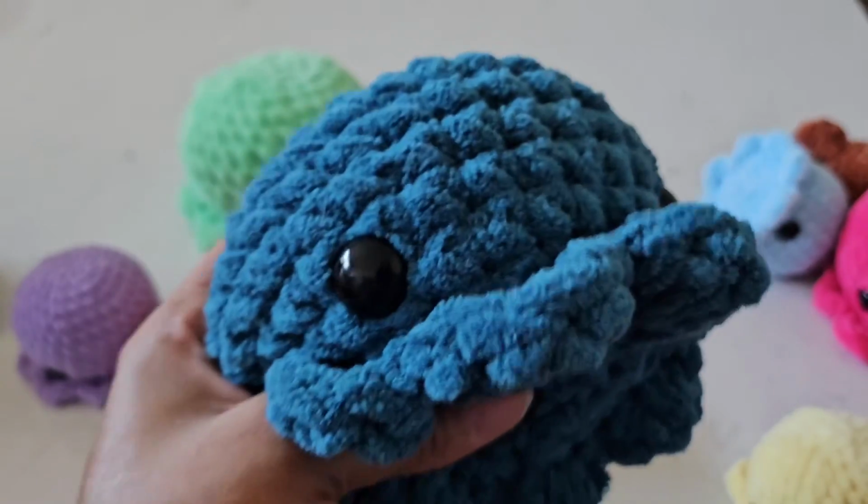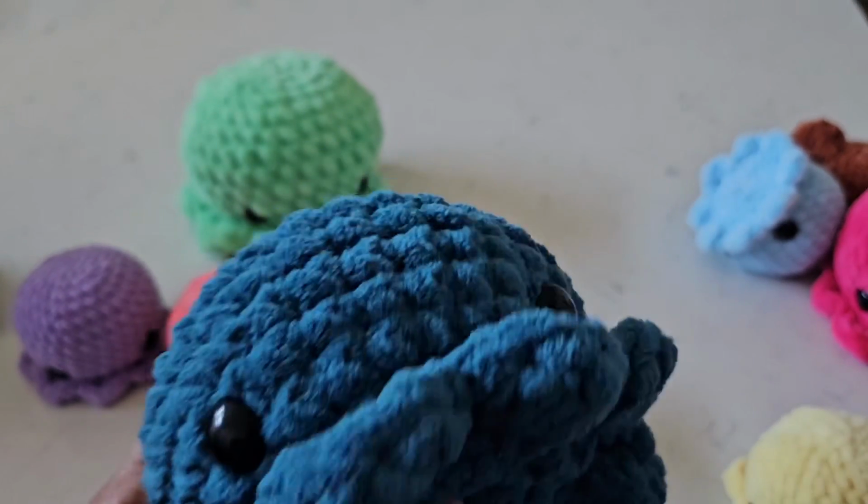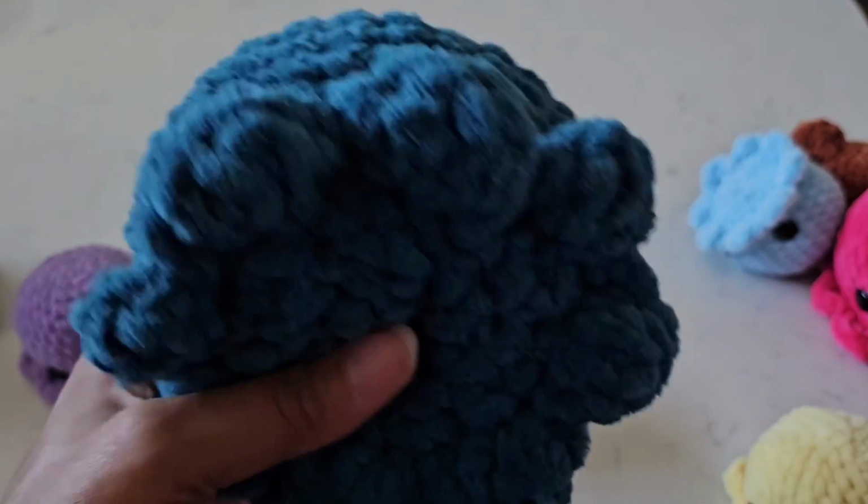But I did see that Premier Parfait Chunky had a kind of yarn that was similar to Bernat Blanket, but smaller, and it had prettier colors to me. But anyway, so yeah, there's that.